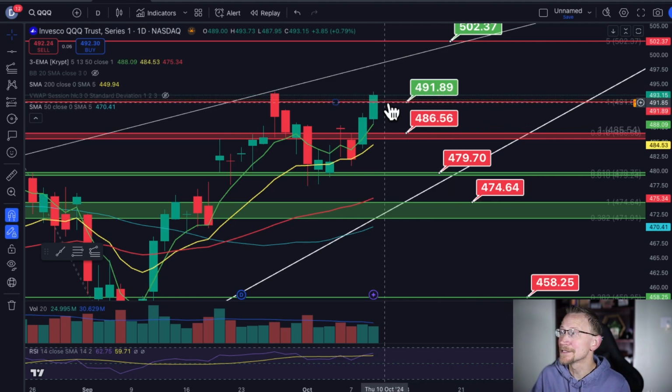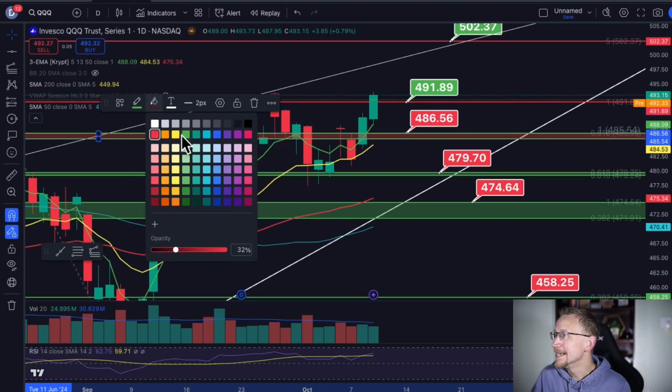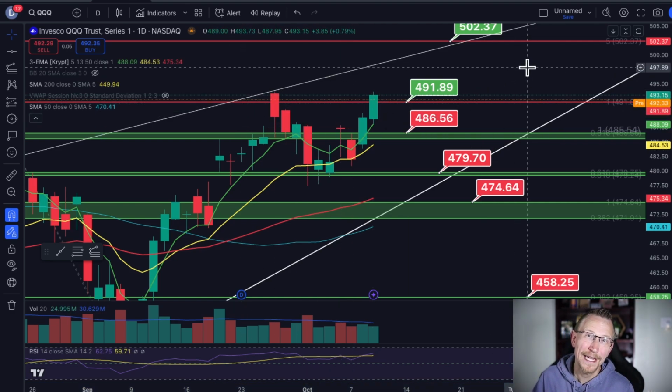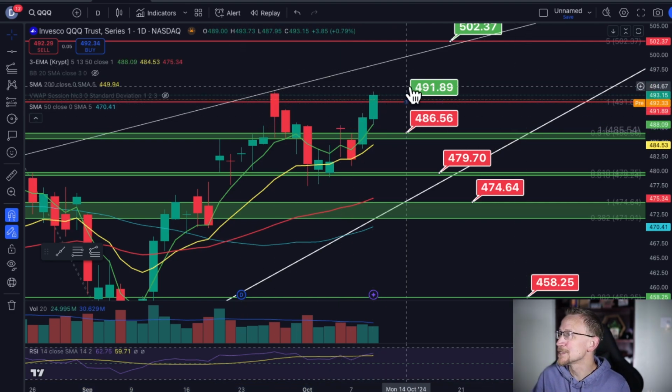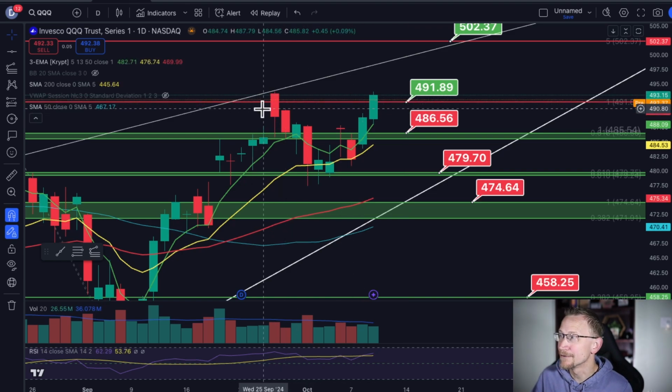So if we can stay up there, I'll turn this one green, into support for us, so that we know that that's a floor for us and not a ceiling. But I'm not going to change this trend line or this resistance line that you see across here until we have a full candle close above it, in which case I'll switch it over to support instead of resistance. This green candle was a close above that resistance, whereas over here was a rejection followed by a sell-off.